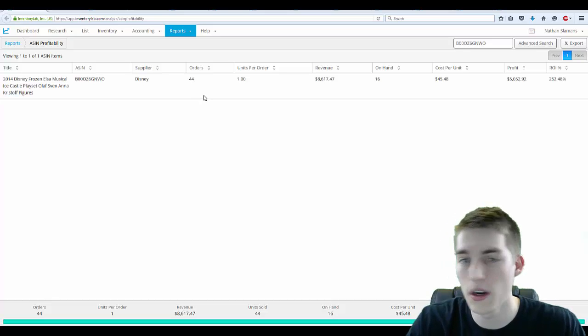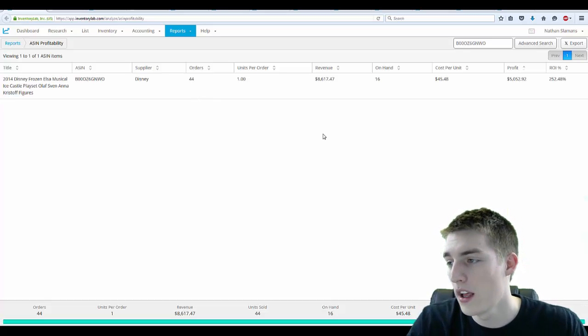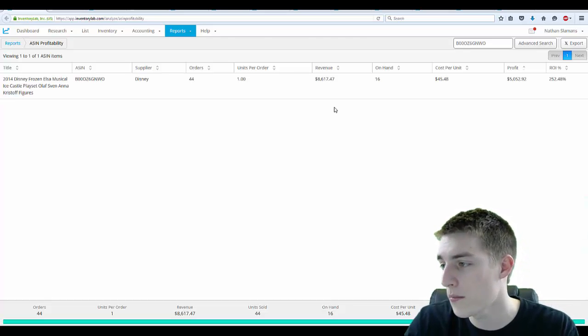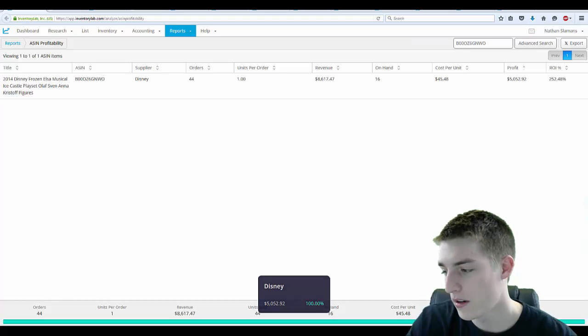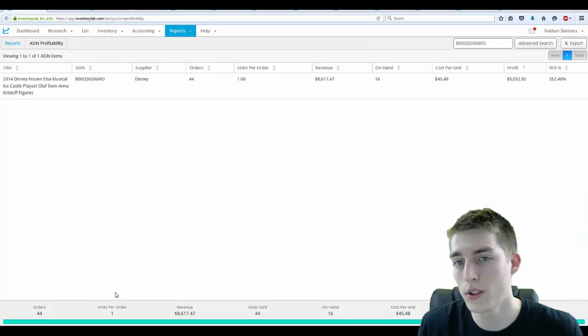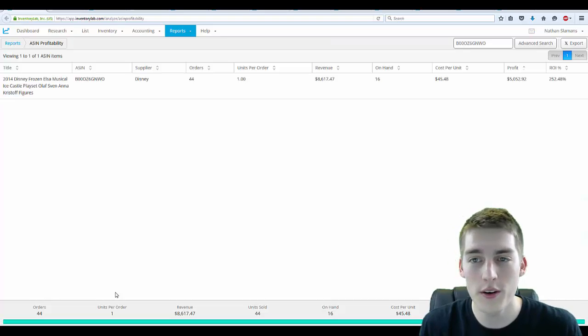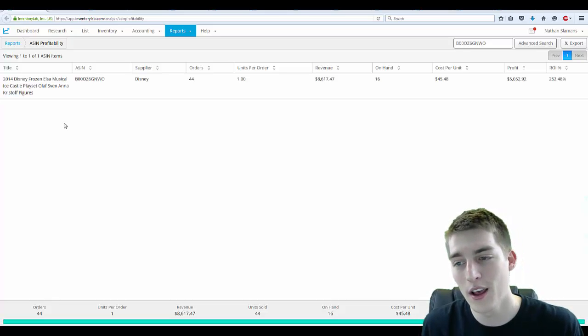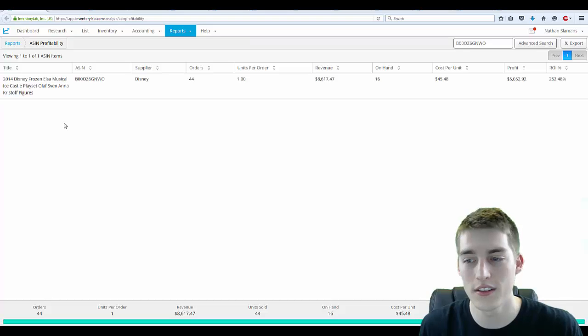It helps you track the number of orders you've had, the amount of revenue or total sales from those ASIN or SKU you can look by, how many you currently have, the cost per unit, the profit, the ROI, and then down here at the bottom you can see it as well. It just really nicely shows your inventory and different functions and features. I find it helpful. So the first item we're looking at here, you can see it under the title, is a Disney Frozen Elsa musical ice castle playset with Olaf, Sven, Anna, Kristoff figures.